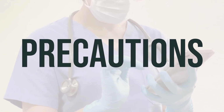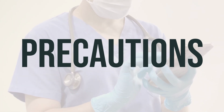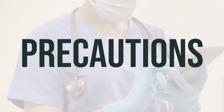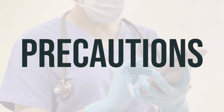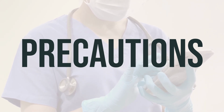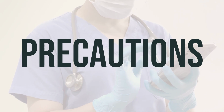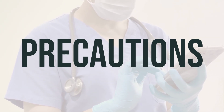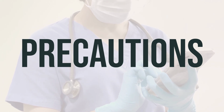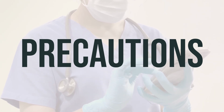Xanax XR can make you feel dizzy or drowsy, and the use of alcohol or marijuana can intensify these effects. It's important to avoid driving or using machinery until you know how this medication affects you. It's also crucial to discuss the use of marijuana with your doctor. If you are planning to have surgery, be sure to inform your doctor or dentist about all the medications and herbal products you are using.